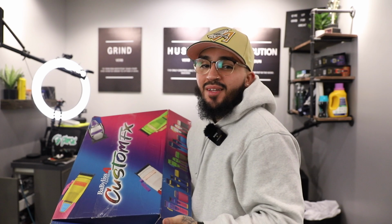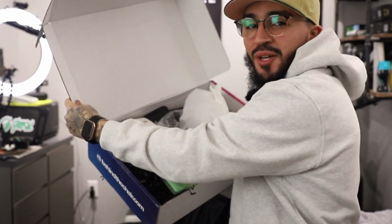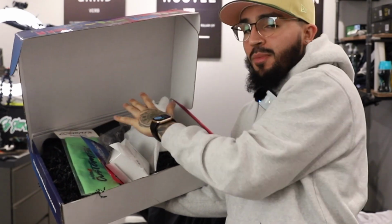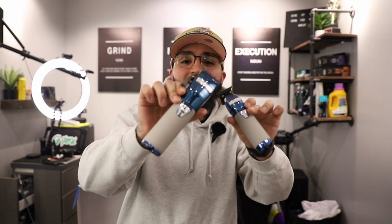So I'm really not gonna sit here and act like I didn't already open this box, because if you're a barber, you know when you get something new, you tend to want to open it and turn it on right away, and that's exactly what I did. But when I opened this, just know that there was a nice presentation of black confetti with the clippers in the box and all that jazz, right? I do have the clippers for you. These are it.